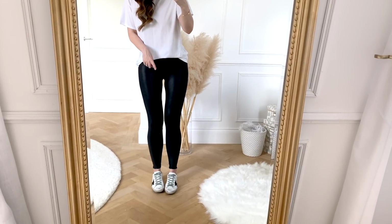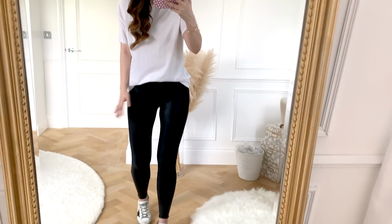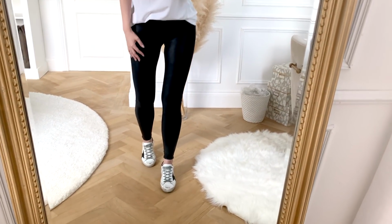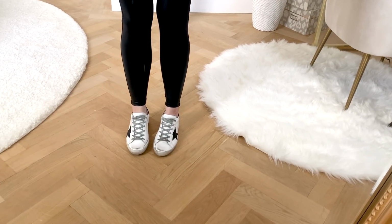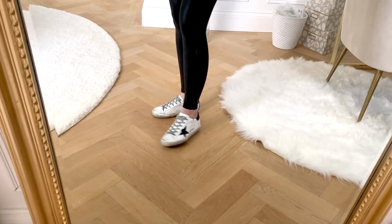Alright, so these are my Golden Goose sneakers. I just teamed it with a simple oversized white tee, and then my Spanx leggings. I've got to say, I do really love the look of them. I'm so glad I went for the black accent ones. I just think they pop a little bit.